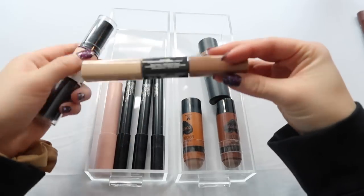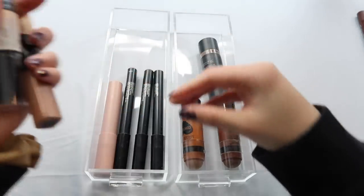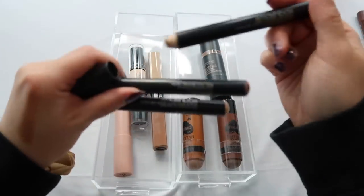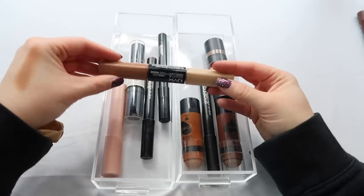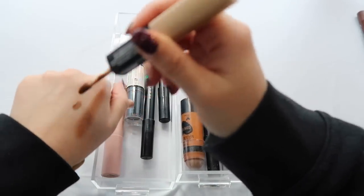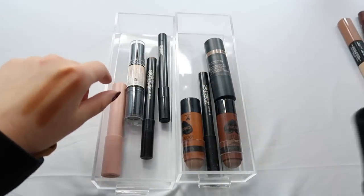See, I'm debating about these two. Okay, I'm gonna keep these. These might see their way out the door soon. They still feel really nice and creamy. Okay. The only one that I'm really contemplating is this one. I haven't used it in a really long time, but it's not old. It just was a little bit harder to blend. It looks like poop. Okay, bye.